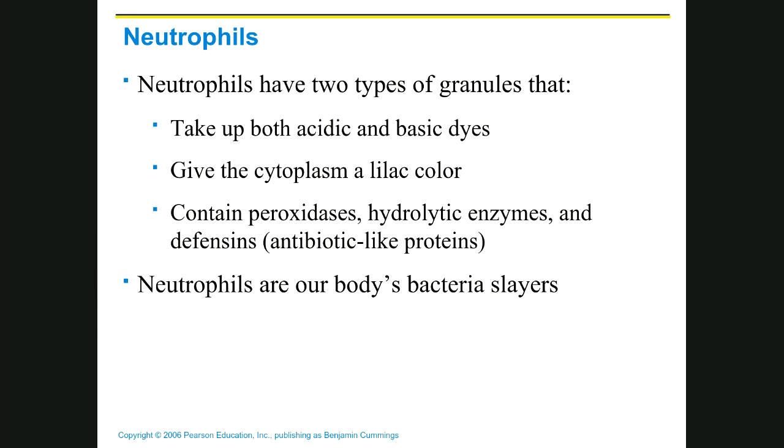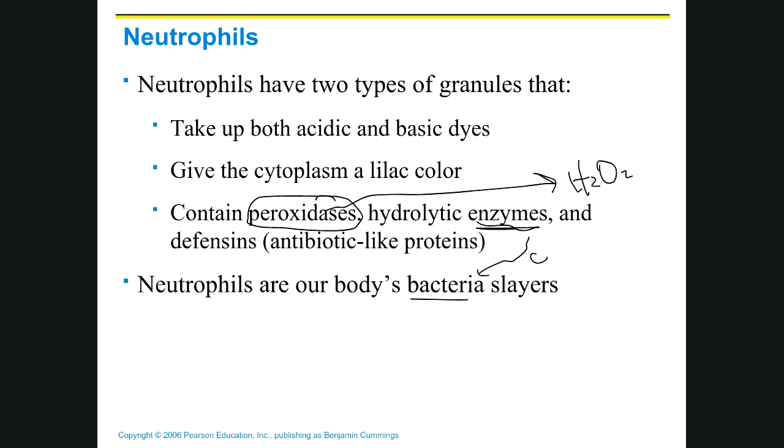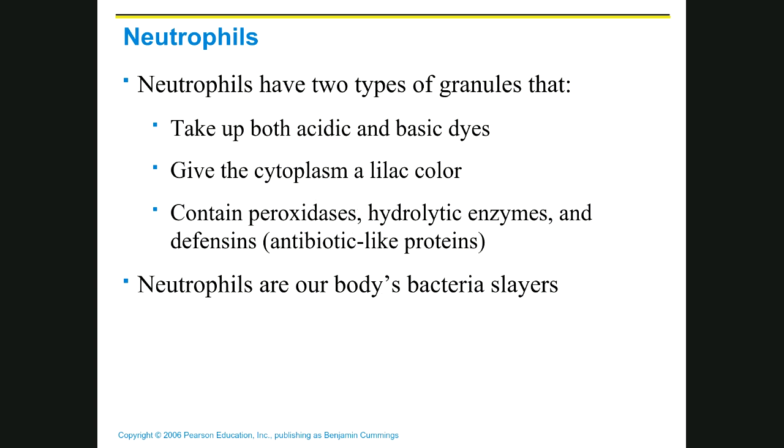They have an enzyme in their cytoplasm that can create peroxide. The enzyme is called peroxidase. It can create peroxide, and the peroxide then kills bacteria. There are also enzymes in here that help to destroy the bacteria by chopping it up. So they chop it up into little pieces. And then there are also some proteins in here that act like toxins or poisons to bacteria. So they kill bacteria, and they do it three different ways: with this peroxide, with these hydrolytic enzymes, and with these proteins, which are called defensins.